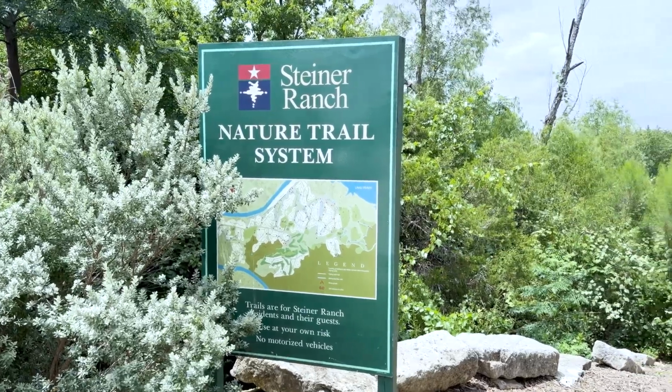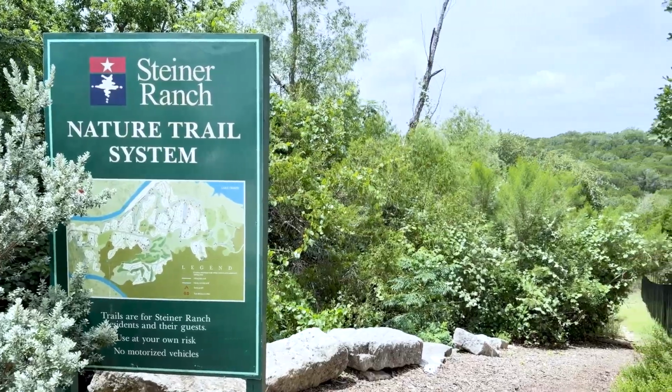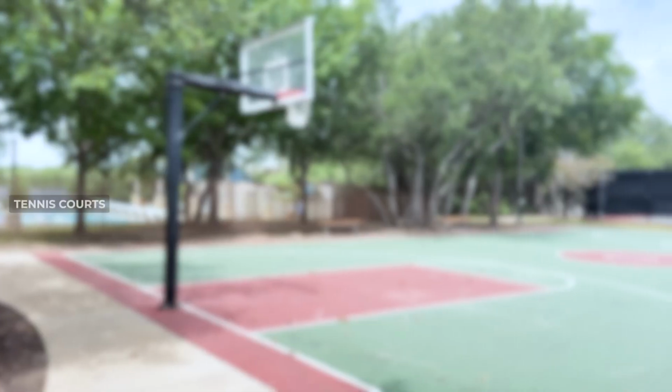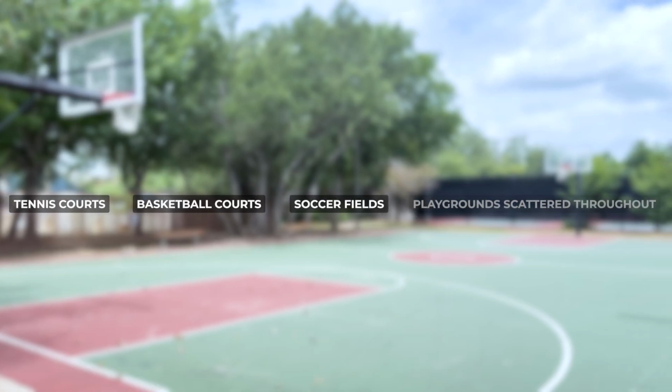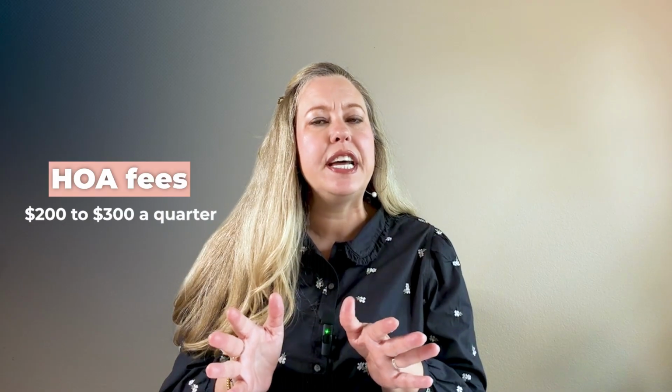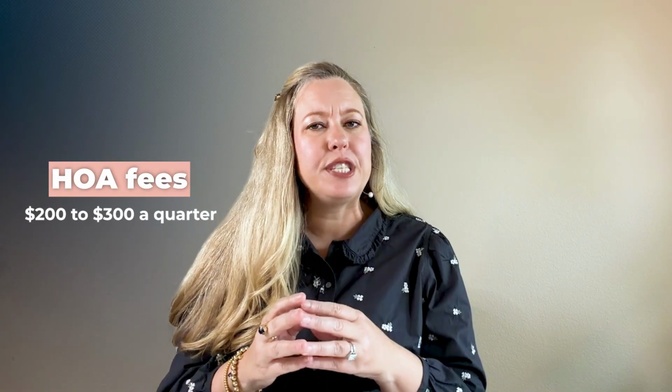Then there are the trails, over 20 miles of hike and bike trails winding throughout the neighborhood. For families who love to be outside, and if you're moving to Austin, I'm guessing you do, this is a massive feature. You can get on the trails right from your neighborhood and go for miles. Tennis courts, basketball courts, soccer fields, playgrounds scattered throughout. The community centers have it all. They are beautifully maintained facilities, and they are what your HOA dues go towards. Speaking of which, HOA fees in Steiner Ranch typically run about $200 to $300 a quarter, depending on your section, which is honestly very reasonable for what you get.